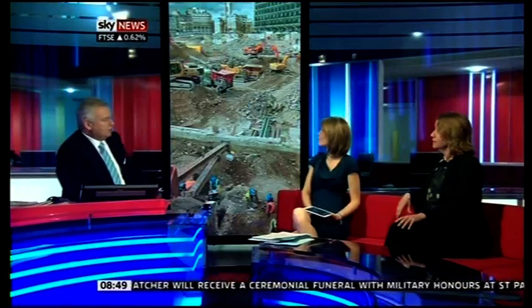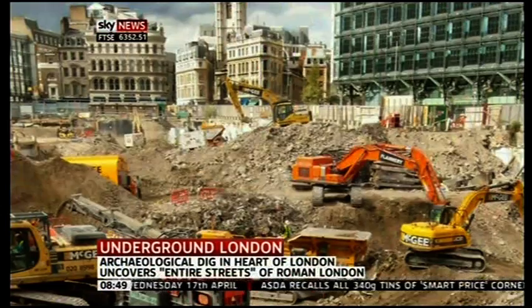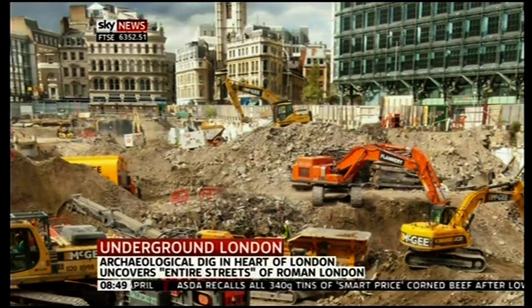And how do you get a chance to get in there and do that? What's given you the opportunity to do that? The site is being redeveloped. It's going to be a new European headquarters for Bloomberg, actually, and as part of the planning requirements for the redevelopment, archaeologists are allowed in to excavate where there's going to be new basements or new foundations. So we recover the information before it would get lost.